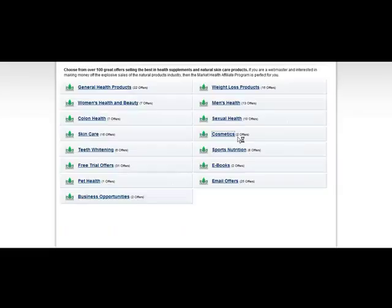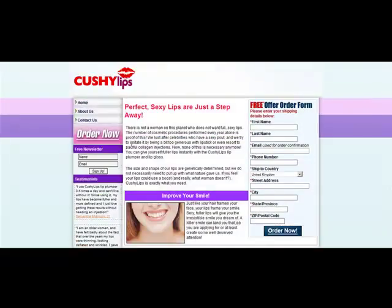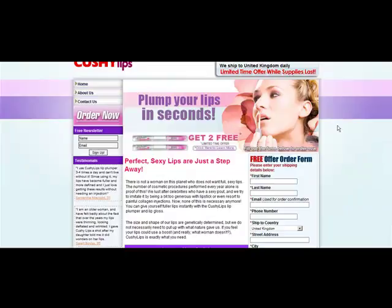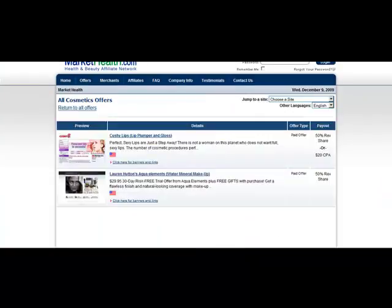Okay, cosmetics. It looks like they've only got two offers in the cosmetics category. And you've got cushy lips, lip plumper, and gloss. Let's quickly check out this site. And again, this would work perfectly and fit in well with her target market. How to improve your smile. And obviously, she's going to get paid after some sort of action occurs, whether it be a sign up or an outright purchase. So, markethealth.com.